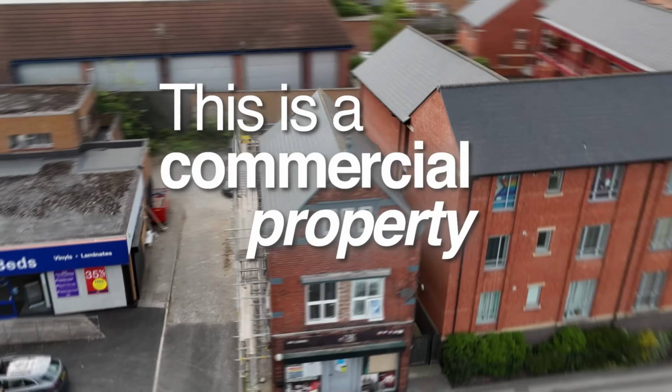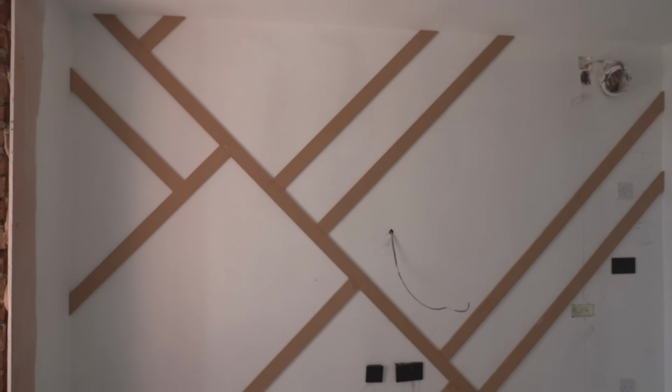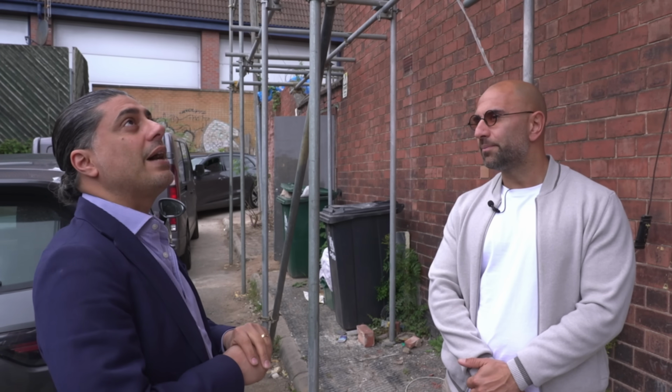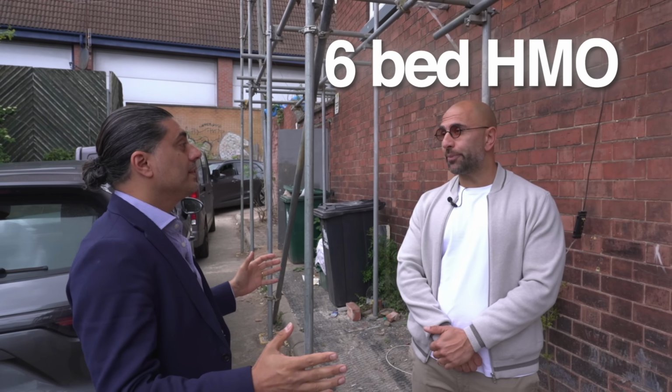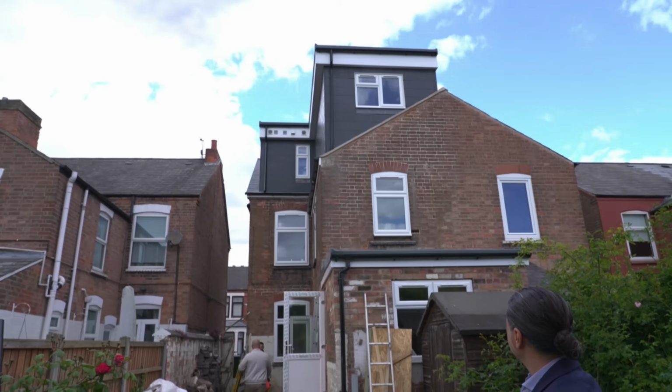This is a commercial property. I paid 175k. And it was a full commercial property? Full commercial. So I had flats upstairs, residential upstairs, shop at the bottom, so mixed use freehold. And you're now converting it into? A 6-bed HMO. So this one's had a new roof, it's got a new window, so I'm quite excited. It's got a big long garden as well.